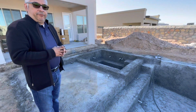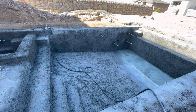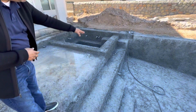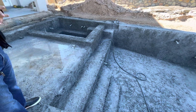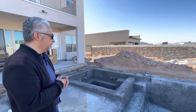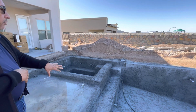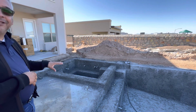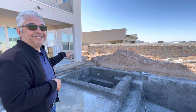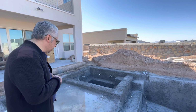But when we let our clients know, hey, these are important features, they're like, yeah, that's a good value. So we add those extra steps. We've made the second step a huge bench area. So now you've got extra seating outside the spa and the pool, and seating on the other side. It's very convenient. We've also added a step on that side, so that if you're in the pool, you can get in and out of the spa very conveniently, versus having to get all the way out of the pool and then get on your hands and knees or throw your legs over. You can just stand up and walk in, and I'll show you an example of that.